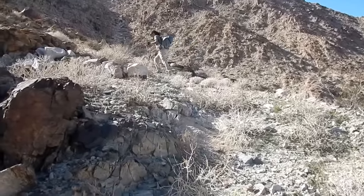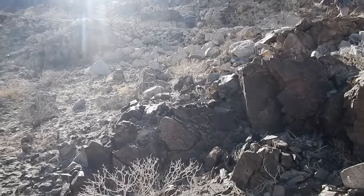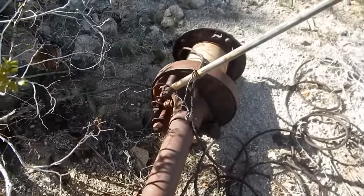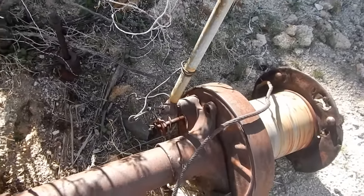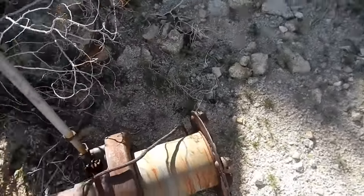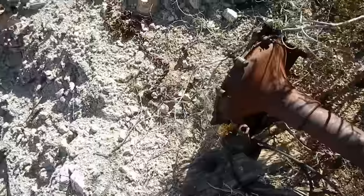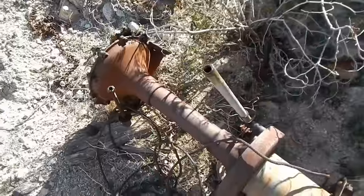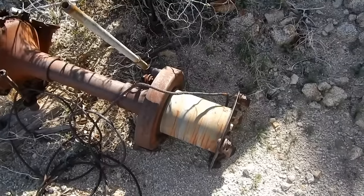Well, we're heading up to the upper working. Some rugged country here. They've got a trail wall built up where Julie's about to cross on. Here's a little winch. I'm not exactly sure how it was made, or if it's an officially manufactured winch. I think it's part of a rear end off of a vehicle. Half of a rear end, the rear axle. It's got a drum fashioned on this end of it to wind cable on.